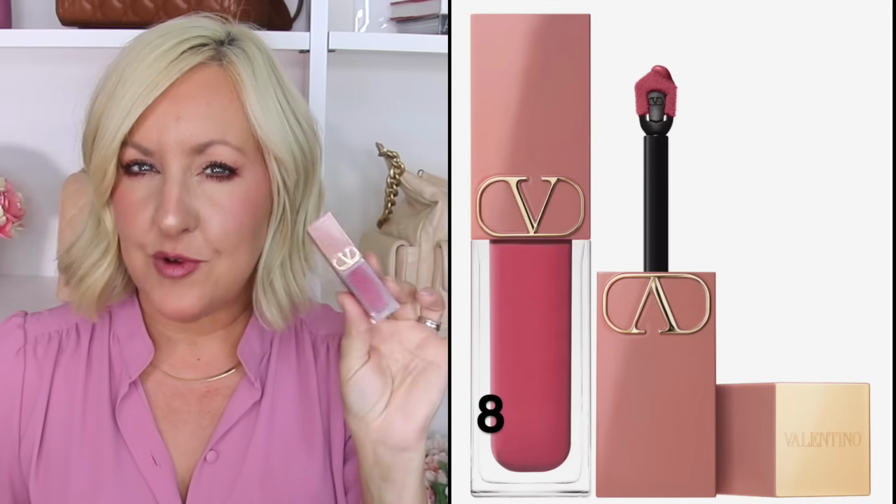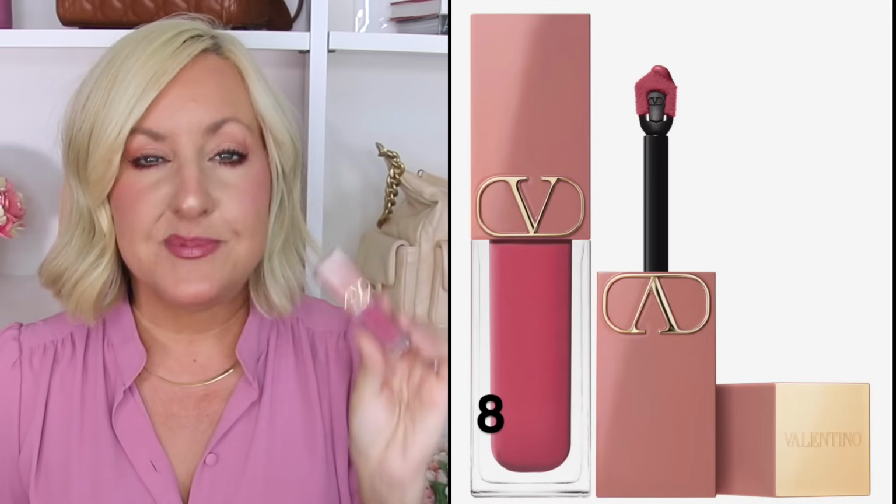Okay, so this next favorite is actually a little collection of lip products that I love to wear together, but since that is one of the questions that I get asked about the most, my lipstick shades, I figured now is a great time to share some of my favorites. So starting with this one, which I think is really super important. This is the Valentino Liquirosso. This is for lips and cheeks.